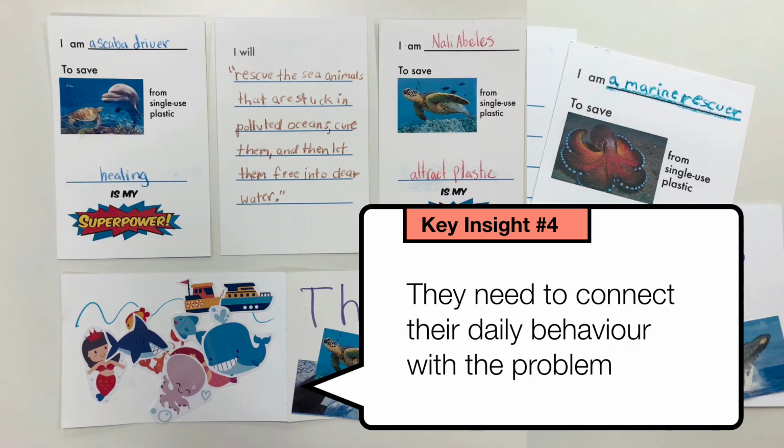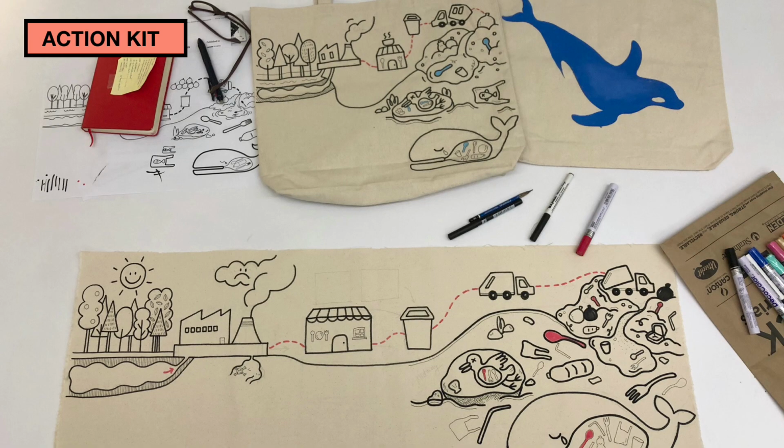Last, they need to connect to their daily behavior, because they cannot see how they can create an impact on this problem. Now, let's come to the action kits. Using us as a tool to teach kids and empower them to draw and be a storyteller. Use a marine animal as motivation for them to reduce their plastic use. Empower them to be a marine rescuer and create their own solutions. And help them to see the impact of their daily behavior.